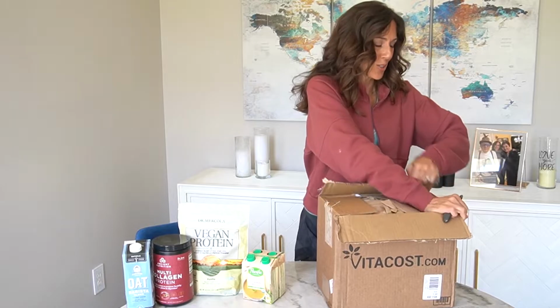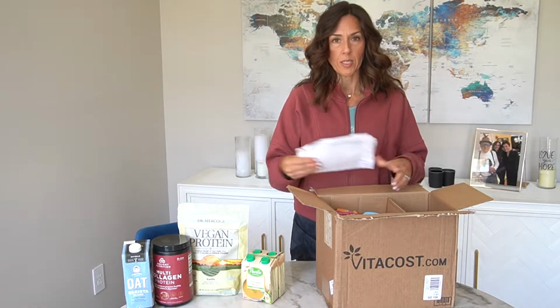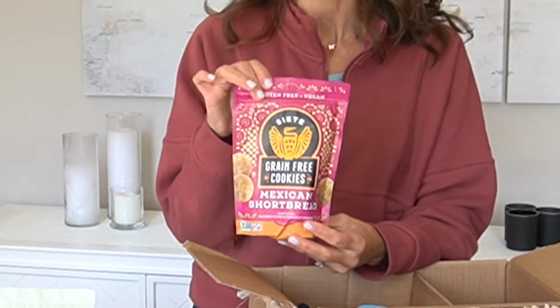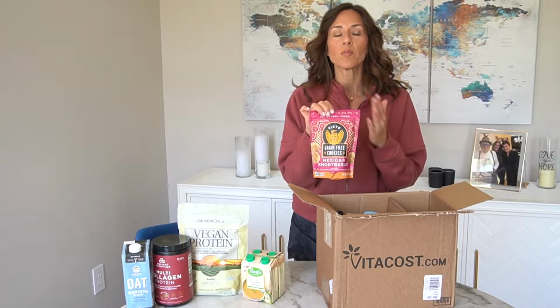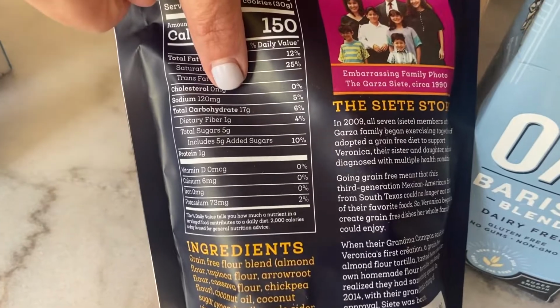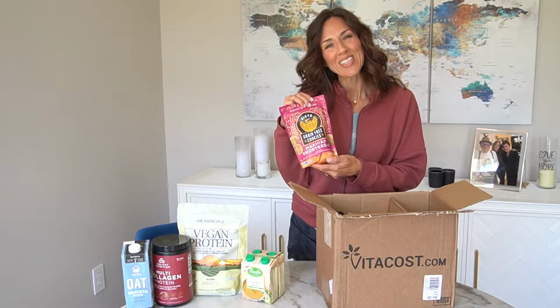I am really struggling with this box. I should have got scissors. This is a smaller order, but I still wanted to share it with you because it's very valuable to me. Siete is a fun company. I love the story that they have to share. They have good, clean ingredients, and these are the cookies, and they're vegan.